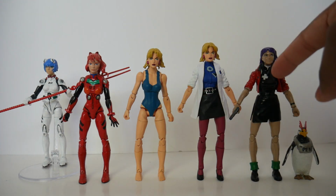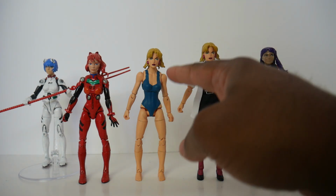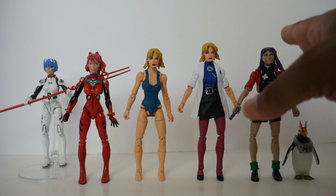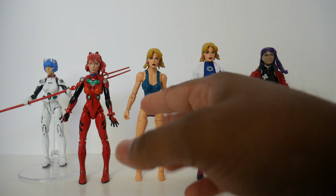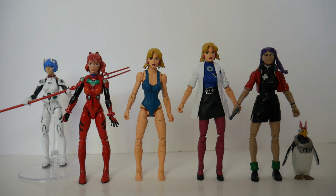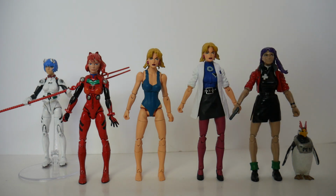But really, Ritsuko and Misato should be the same height. Right now, Ritsuko is a little bit taller than this Misato. And I'm going to rechange my whole build for Misato. For what it's worth, it's going to be similar to this, but I'm going to swap around the legs a little bit. Excuse me. But yeah, I am definitely going to be doing more Misato in the future.